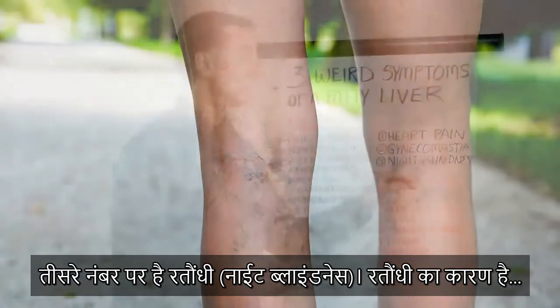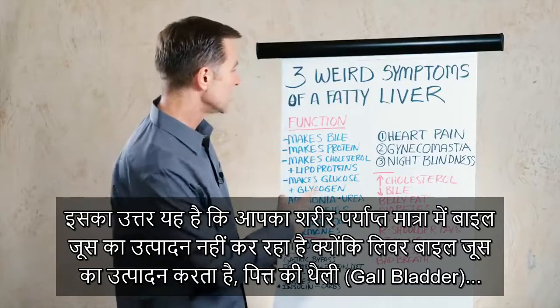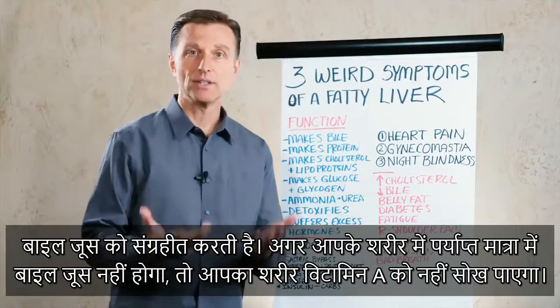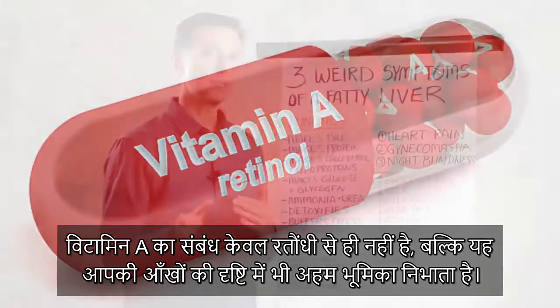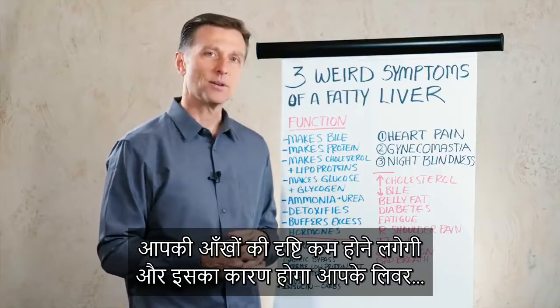All right, number 3, night blindness. Now, night blindness is a vitamin A deficiency. How would you become deficient in vitamin A? Well, you're actually not making enough bile because the liver makes the bile, the gallbladder stores the bile. If you don't have enough, you can't absorb vitamin A. And vitamin A is not just involved in night blindness, it's involved in vision in general. So you're just going to find your vision is just poor and it's coming from a liver problem.